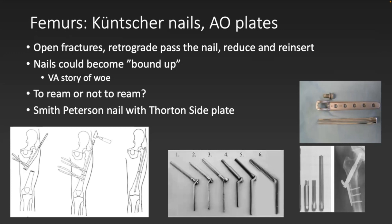So Dr. Dunn told me a story that he was called by a resident at the VA, and they had a nail bind up and couldn't get it in or out. And they had been wailing on it for 3 hours before they called Dr. Dunn. And so what did they do? They closed up the wound. They attached 30 pounds of traction to the Kushner nail. They sent the patient to the floor, and they left him there for a couple of days. And 2 days later, they hear a giant clatter on the floor, and the nail has come loose and pulled out. So I thought that was an amazing story.